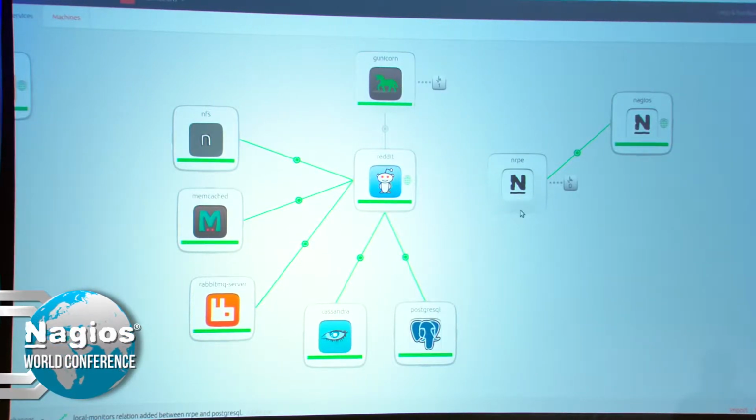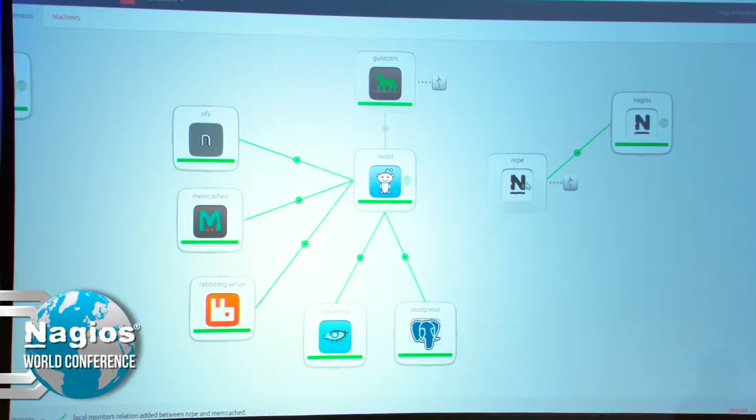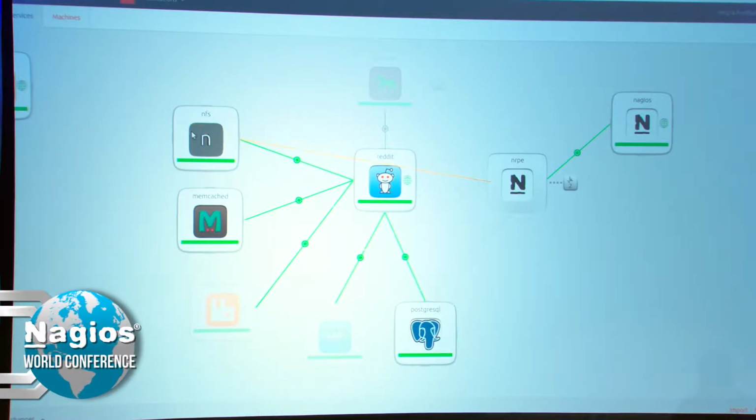And then I'm going to connect NRPE to Cassandra, and also to Memcache, and finally to RabbitMQ server, and why not NFS? Just going to connect to all these services that I care about monitoring.